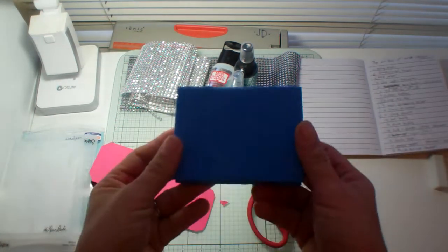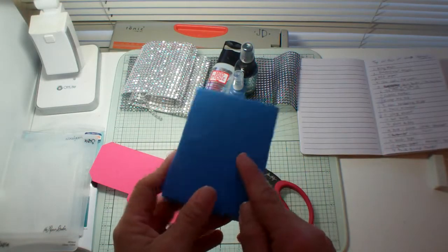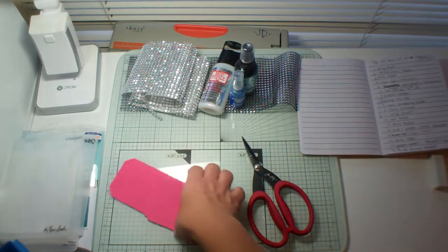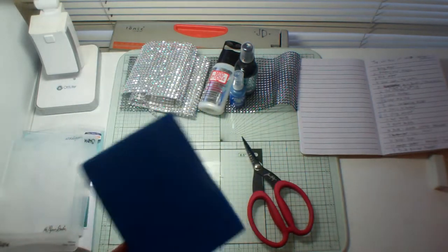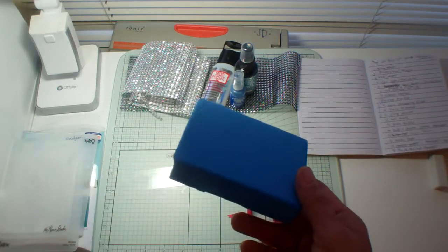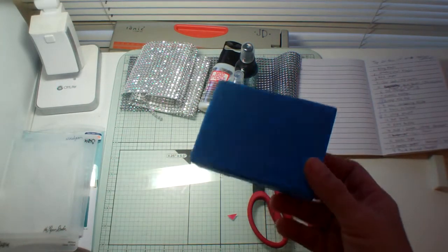Oh, my magic foam. I got this from Joggles.com. I've heard of this stuff before. I've seen it. It's been around for a long time. But I never could find where to order it, and I didn't know what to call it because I didn't know the name of it, so I didn't know how to Google it.